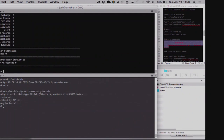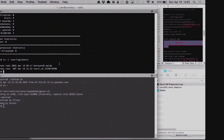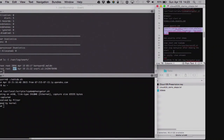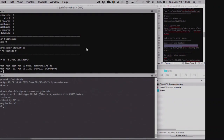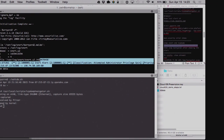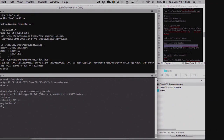I'm just going to show you real quick, in this Snort log directory, you can see that there is a U2 file. It's got some data in it, 607 bytes. So I'm going to start Barnyard. Barnyard's going to grab that file, and it's going to put what it found into the database. So it starts up, and you actually see it give you a little notification it found something. I can go ahead and stop that right now because it's in there.